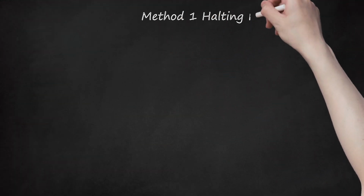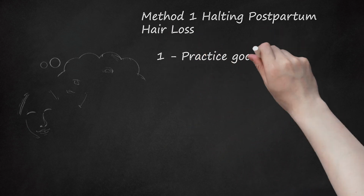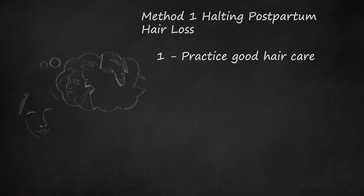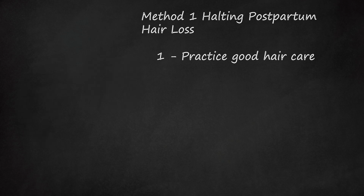Method 1: Halting postpartum hair loss. 1. Practice good hair care. Although you cannot prevent hair loss when you are breastfeeding because of hormonal changes, poor hair care may make your hair loss worse. Using good and healthy hair care habits may help minimize how much hair you lose.